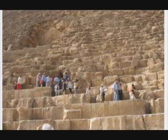This is our group coming out of the entrance that we use today. You see the little guard right there. This is the Thieves Entrance. They broke into it around 700 AD. Up here is the original entrance, and this is one of the keys to a mystery.